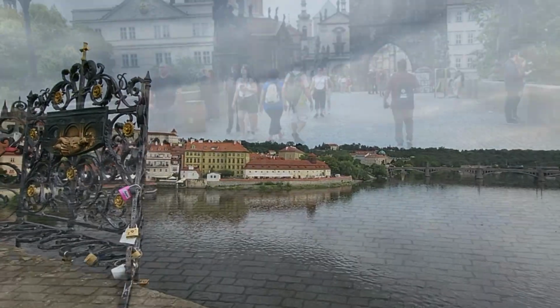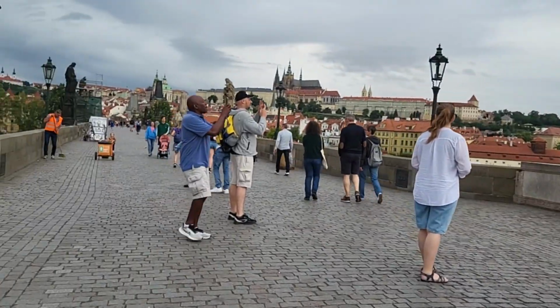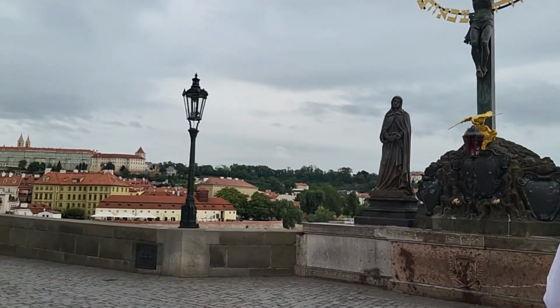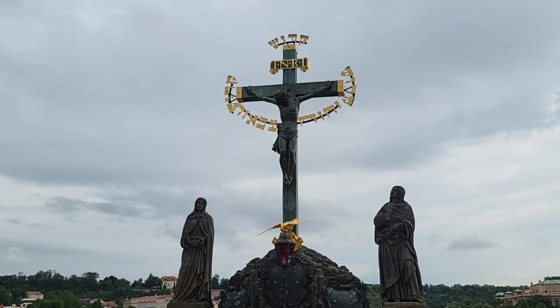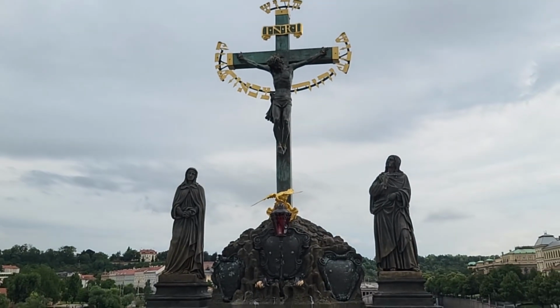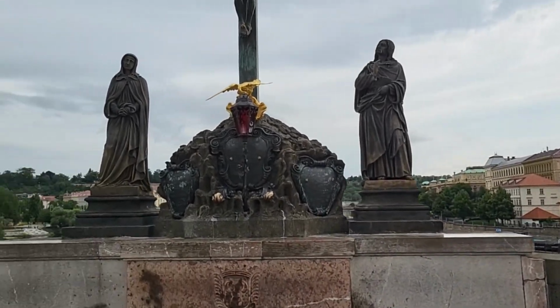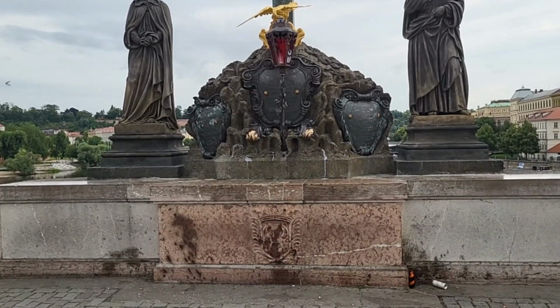And as you can see, there are statues on both sides of the bridge, and some of them are under construction, but the other ones aren't, and there are some specific statues that you can touch. And here people believe that if you touch the knight and the dog, it brings you good luck.